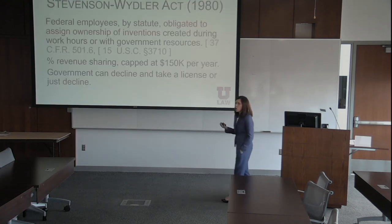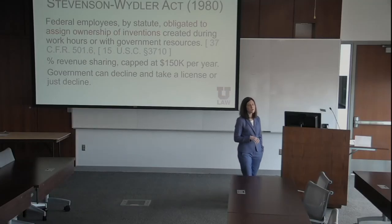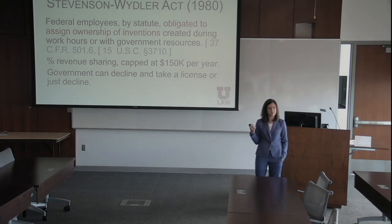Right, so the Bayh-Dole Act covers contractors, universities, academic institutions, nonprofits, and small businesses that take federal funding. The Stevenson-Wydler Act, I believe... Wydler. All right, I've been laboring in my office pronouncing it wrong for quite a while. Wydler Act, same time as Bayh-Dole, toward the same goal, commercialization of inventions that come out of federally funded spaces. But the Stevenson-Wydler Act is directed toward federal employees. Instead of an employment agreement, if you're a federal employee, your ownership obligations are driven by statute.